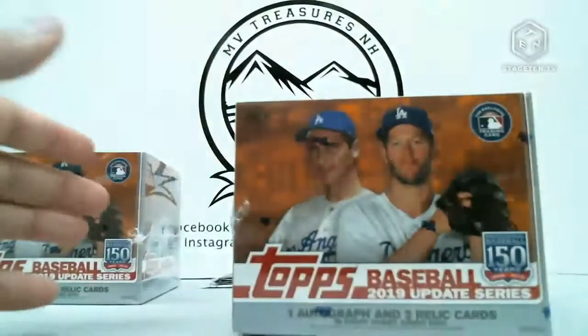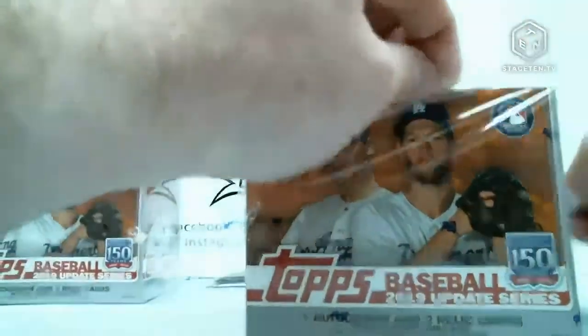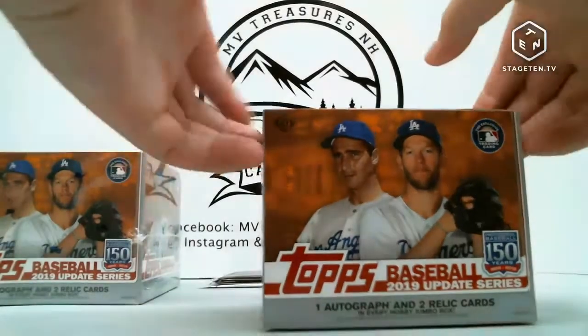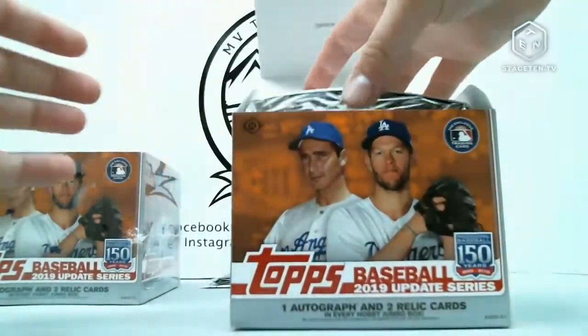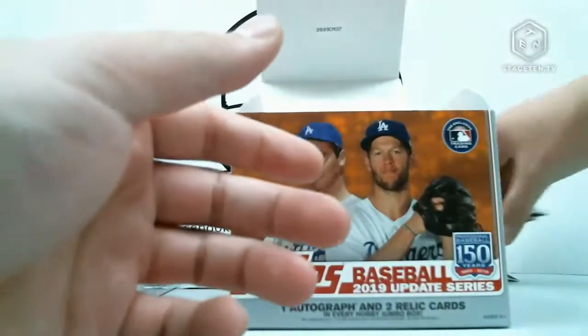So start this one. So I'll try not to cut myself. I mean, I'm sure I can manage to do it. Would it surprise you if I cut myself? No. I'm going to save the box toppers for the end.